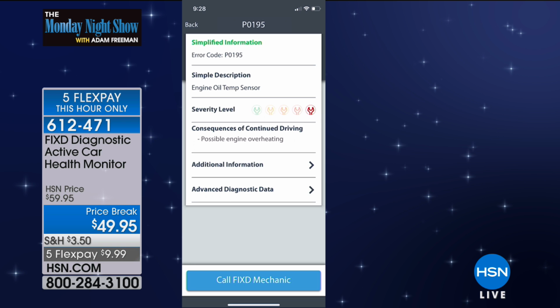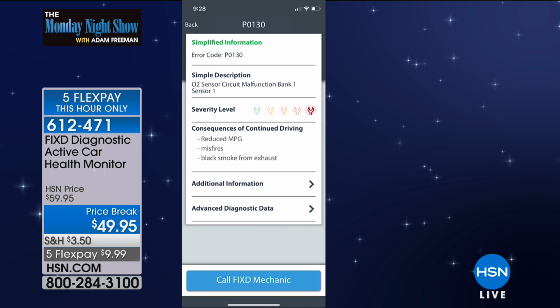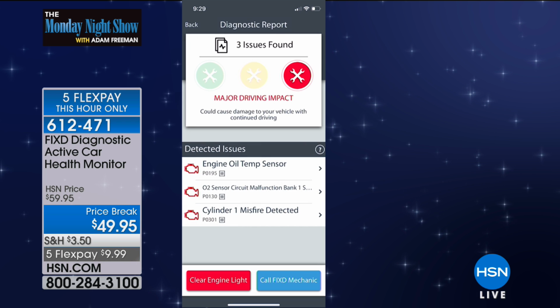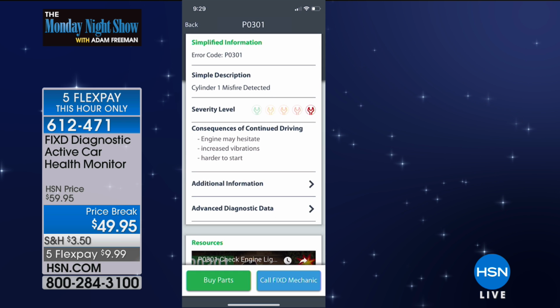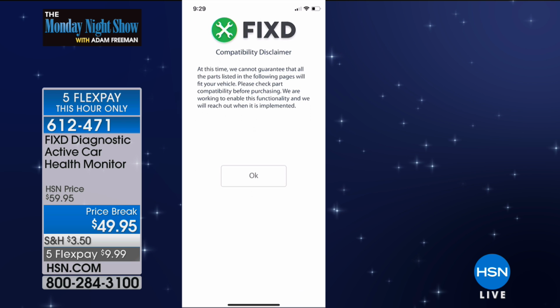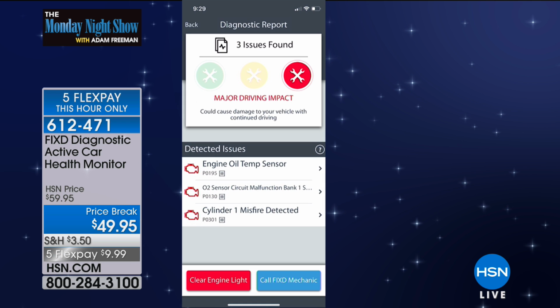Now you can call a mechanic to fix it. Let's go back into our sensor circuit malfunction. What does this tell us? The consequences of continued driving: reduced gas mileage. It could misfire, it could have black smoke. All of this information is in simple layman's terms, and look at the bottom of your screen, notice what happens. It says buy parts, and it gives you exactly what it is in your area, so that you're able to find whatever you need and have a solution.